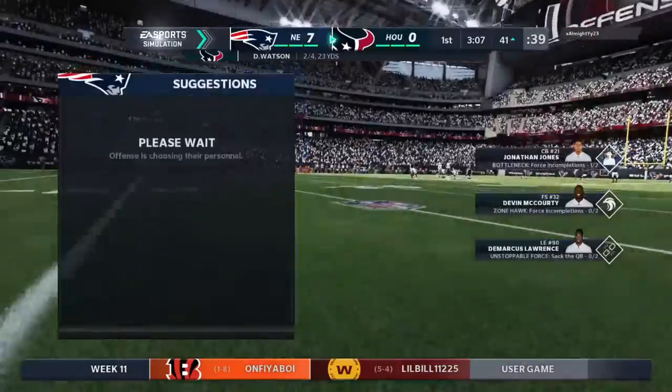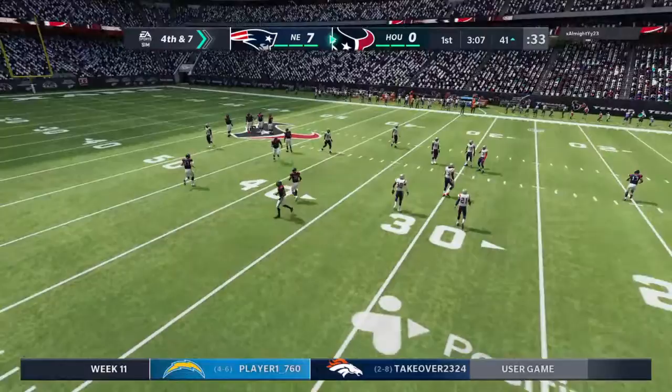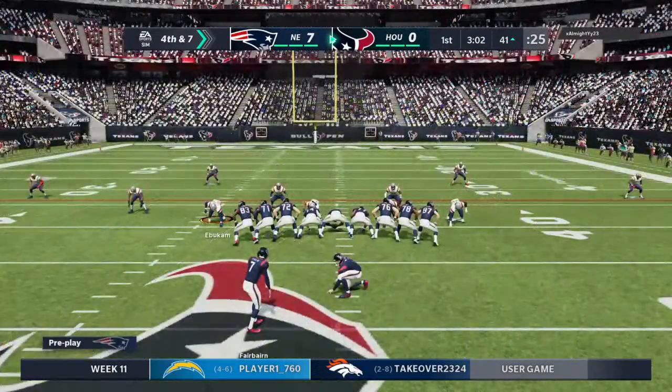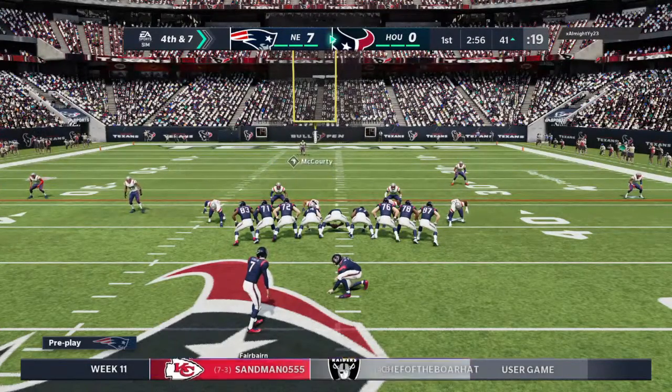Completes it to Davis. And he's got this down a yard or two shy of the 40 before he's out of bounds. And forget about the run to set up the pass. They're just coming out throwing. Forget trying to set anything up. They feel like they have the advantage. They feel like they have the matchups, and they're just attacking right now. Yep, going to the air on the opening drive.